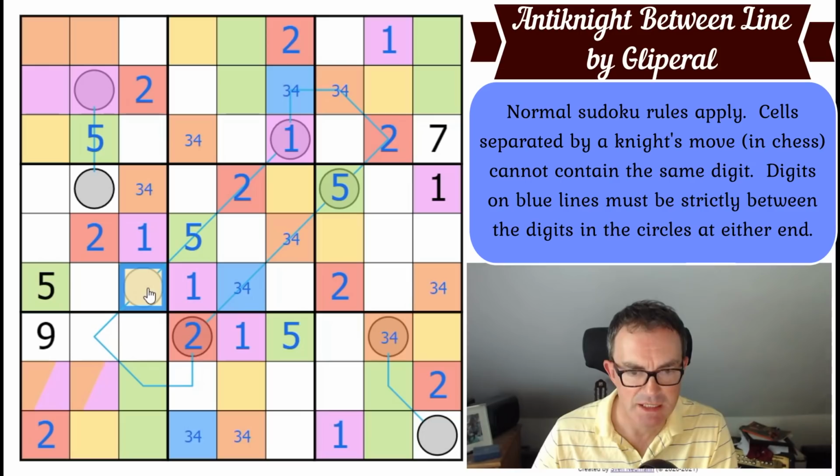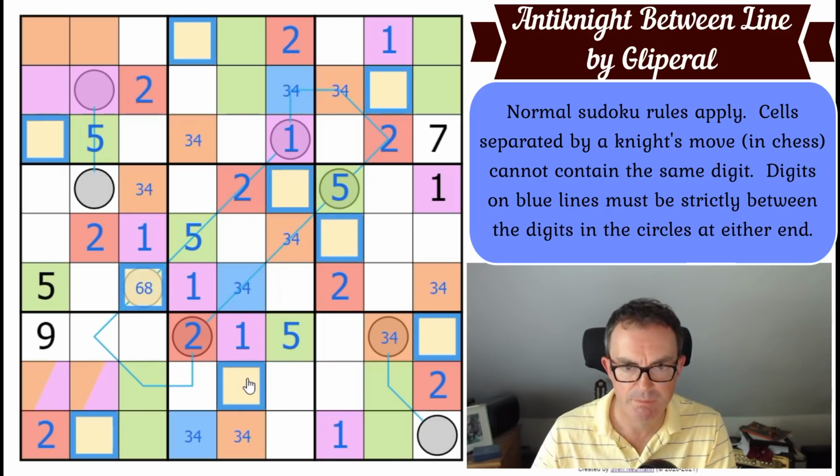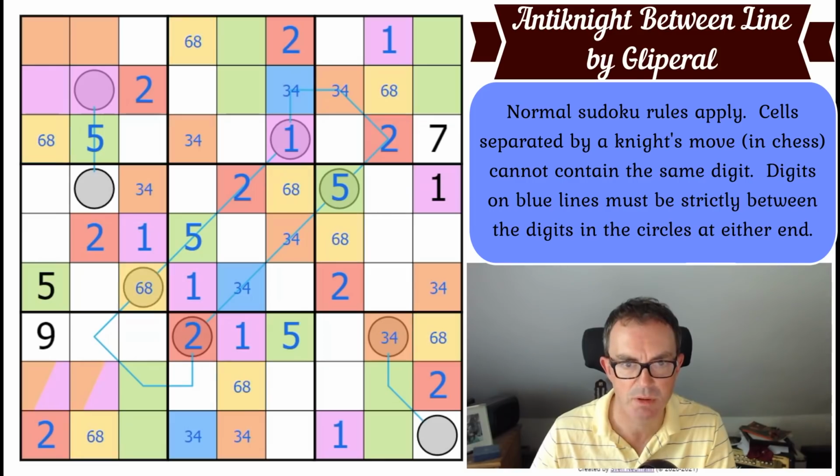Yellow is... So this is 2. So 3, 4, 5. Yellow is at least 6, but it can't be 9. So it's 6, 7, or 8. Well, it's not 7, though, because yellow seems to be there, and that's got a 7 in the box. I can't actually see any 6s or 8s in the grid, which might be my mistake. But I think yellow is 6 or 8 then. And I've placed all the yellows, so I can put 6s and 8s in all of them.